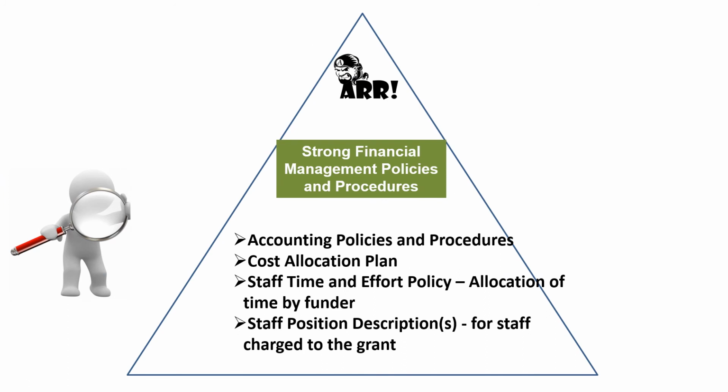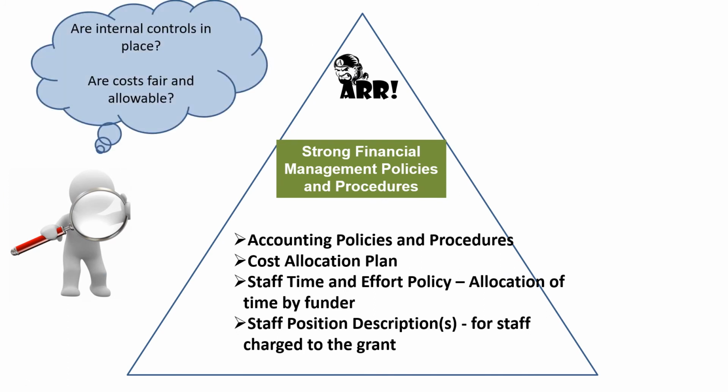Next, we like to see strong federal financial management policies. Some of these policies include accounting policies and procedures, a cost allocation plan, a staff time and effort policy. So for example, how are funds allocated across different funding sources? Human resources policies and procedures, a travel policy, and staff position descriptions. So the headline here is, are internal controls in place and are costs fair and allowable?